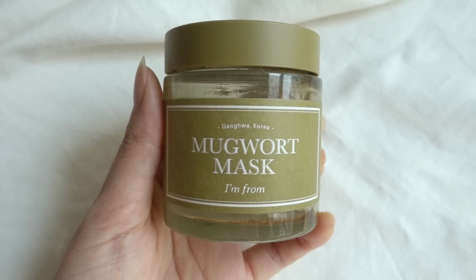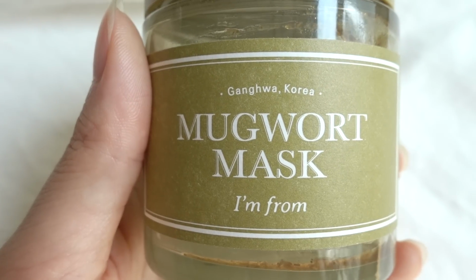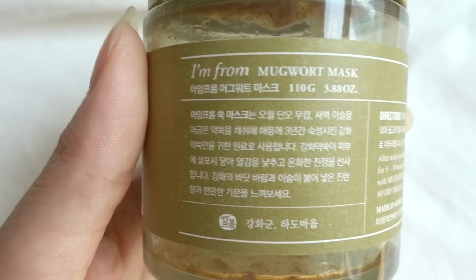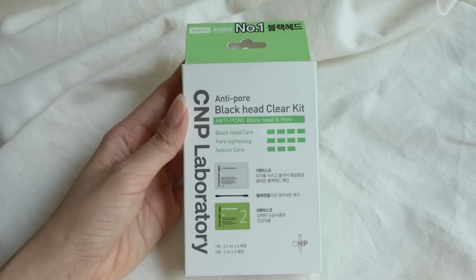All right, so we're gonna move on to the next one, which is a mask, and this is the I'm From Mugwort Mask, and I'm really surprised that I only used 1 bottle in 2020, because this is one of my favorite wash-off masks. If you are someone that does not really like wash-off masks because of the extra step, for example, like a sheet mask, you can slap it on and take it off and then just put on your cream and go to sleep. But this is something that you do have to wash off with water, right?